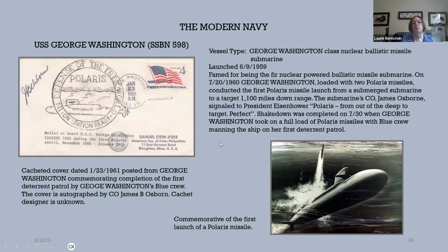We have the George Washington, famed for being the first nuclear ballistic submarine. In July 1960, George Washington, loaded with 2 Polaris missiles, conducted the first Polaris missile launch from a submerged submarine at a target 1,100 miles downrange. Submarine CO James Osborne signaled to President Eisenhower, "Polaris from out of the deep to target."